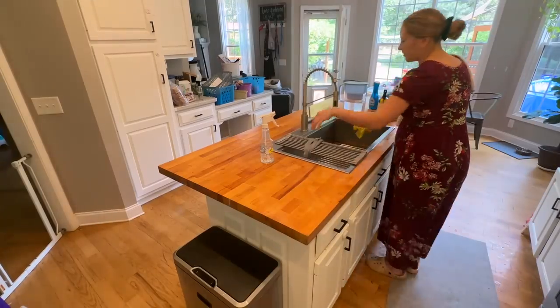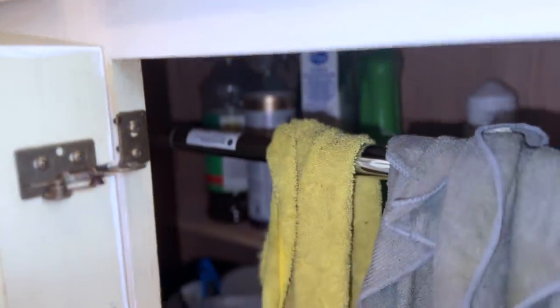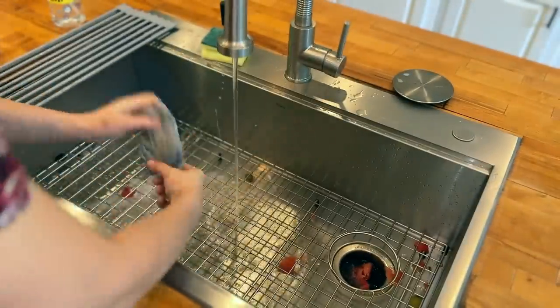I finally found a good system that works for my microfiber cloths. Whenever I am done with one, I just rinse it real quick and then I hang them on a curtain rod under my sink. Once it's dry, I just put it into a basket with all the other dried ones, and once I have a big batch, I just wash them all together in cold water.